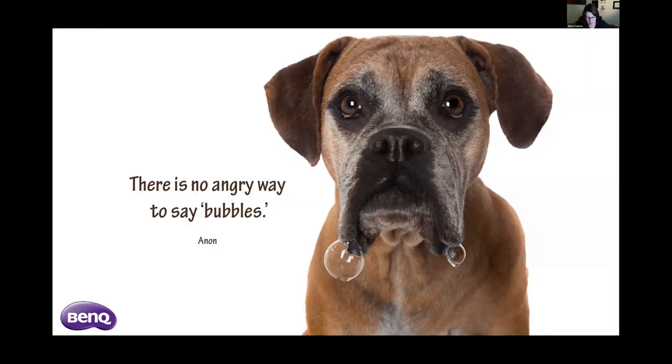There's no angry way to say bubbles. The client actually purchased this photo with the quote written on it. Double bubble. I was popping these bubbles as I was photographing this dog. And the client said to the dog, oh, I love your bubbles. That's the message to me: stop popping them. Get a photo of it.